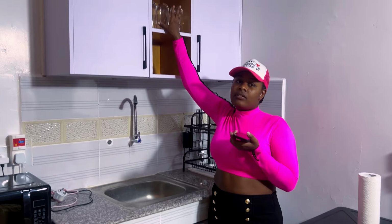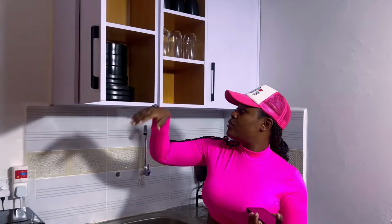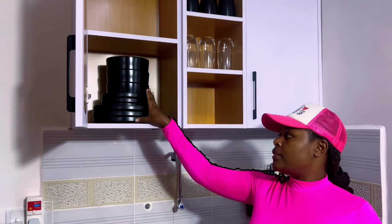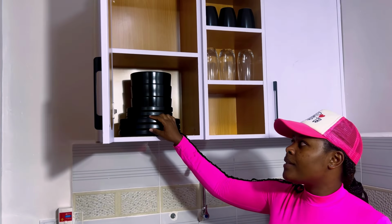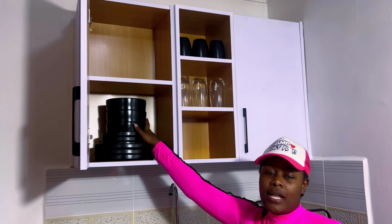So I decided to buy one set of each and then divide it into two. Like these glasses, I bought a set of 6 and then 3 here and 3 there. Same to the cups, same to these plates. I bought a set of 24 and then the big plates, 3 here, 3 there, and then 3 bowls. And I love these bowls. They are black. They look beautiful.